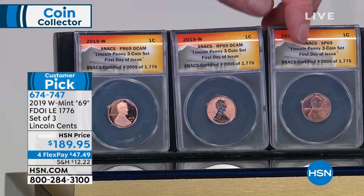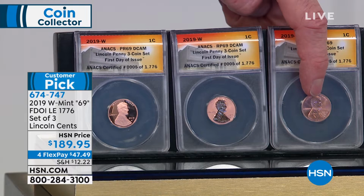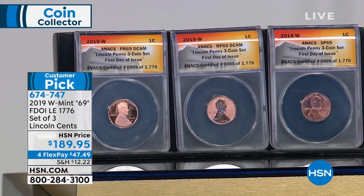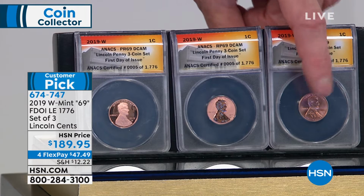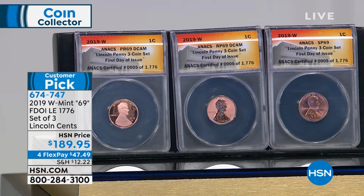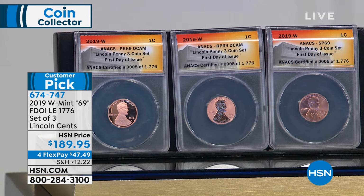There's many people in first day of issue who paid over $189.95 for this coin in NGC, PCGS, whatever it is. This coin, extraordinarily difficult. This coin in Mint State 70, we sell the set for $999. In NGC or PCGS, I don't think you can find that coin for less than $2,000 in Mint State 70. Really? So that's a big deal.